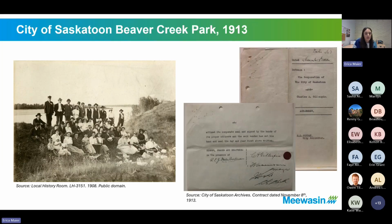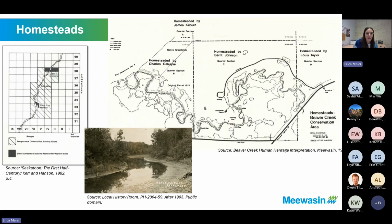Oh, I just jumped ahead of myself. I'll go back one second here, but I wanted to point out that these are some of the earliest homesteads that were actually at the Beaver Creek Conservation Area. They're labeled as to who were the first people to be deeded a homestead patent. You had to successfully cultivate land in order to get a homestead patent. And who I wanted to draw attention to is this fella, Charles Gillespie.